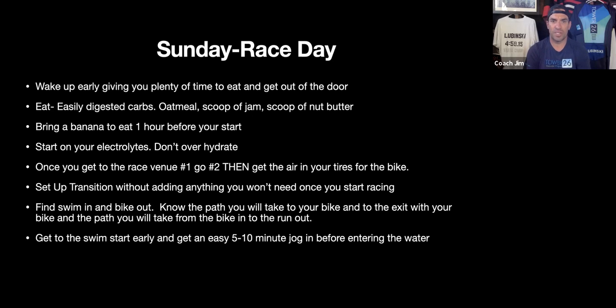You have all these different choices of electrolytes. So pick your favorite and sip on that throughout the morning. That's something you're also going to want to do all day Saturday, is sip on something with electrolytes in it. Don't just drink straight water.